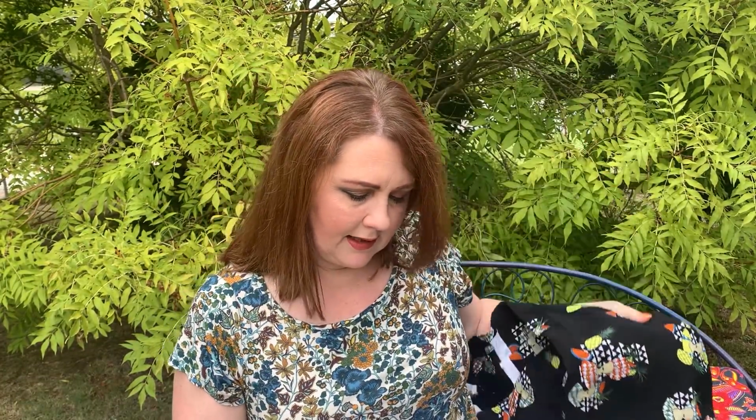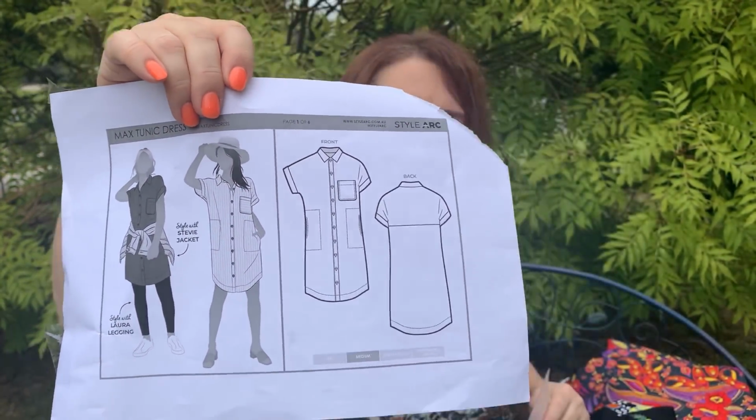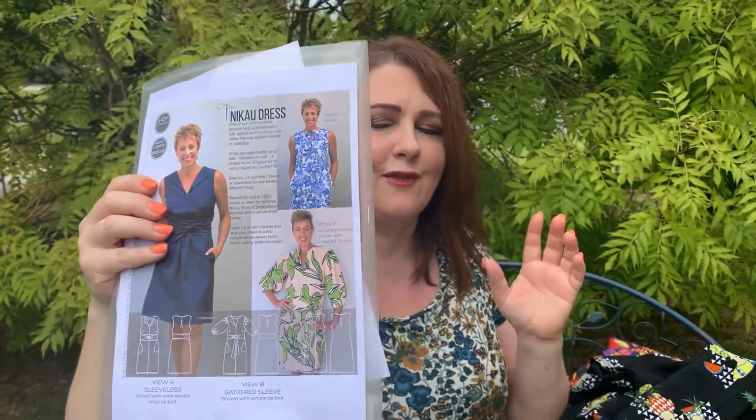So the ones I'm thinking of for this one would be either the Starlight Max tunic dress. It looks like a nice basic style tunic or shirt dress. There's also the Kelly shirt dress from Closet Core Patterns. I think would look stunning because you could put a really lovely button on that to really bring it out. And there's also a dress I think would look stunning in that too, the knit-out dress with that beautiful statement sleeve. So there are a few options for that.